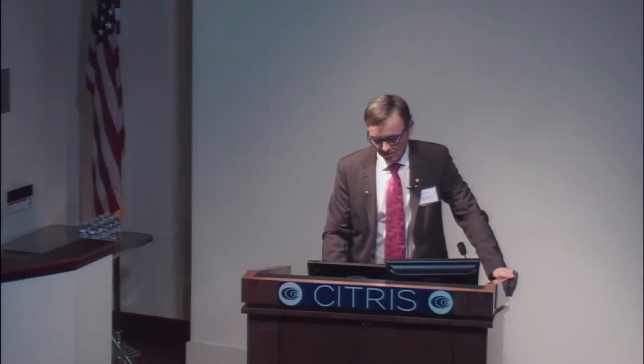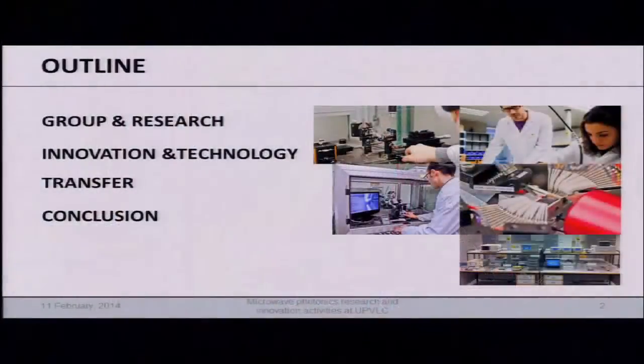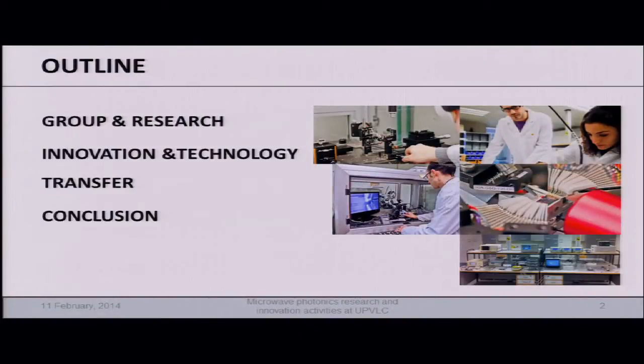Today I'm going to try to describe quite briefly, in fact, because the time is very short, the main activities that we carry out in my group in the field of microwave photonics. I'm going to go straight to the point. So I will give a very brief description of the group and elaborate a little bit on the research activities that we carry out, and that will take about one half of the talk, a little bit more probably, and then I will comment on our innovation and technology transfer activities.